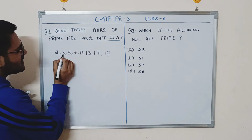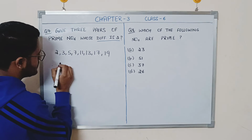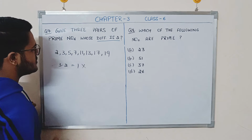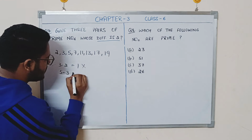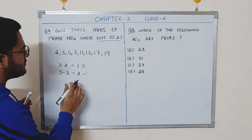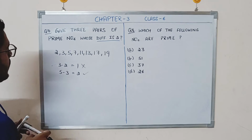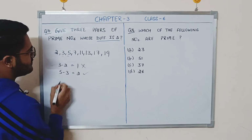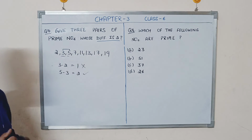So let's try to subtract 2 from 3. 3 minus 2 is what? 1. So this is not the required one. Now let's try with 3 and 5. 5 minus 3 is 2. So this is what we need. So 5 minus 3 is 2, which means 3 and 5, this pair is twin prime or the required pair, right?